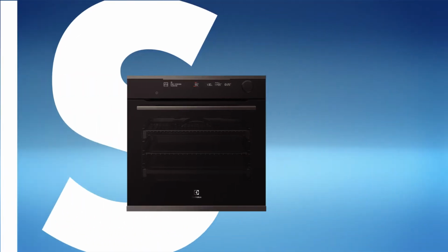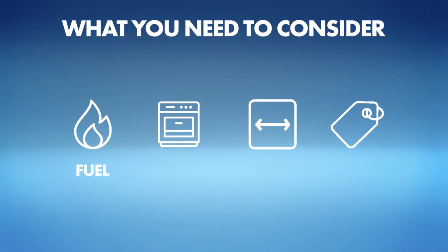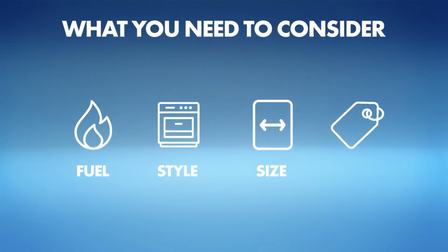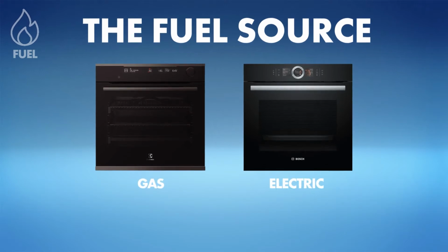As one of the hardest working kitchen appliances, a reliable oven is essential. Is it time to upgrade? Here's what you need to consider: fuel, style, size, and price. First, the fuel source. You'll need to choose between gas or electricity.